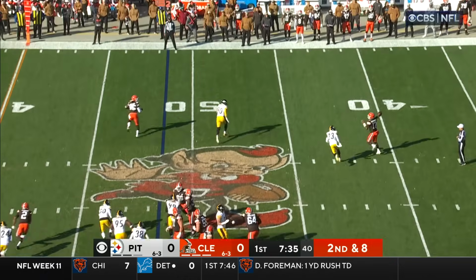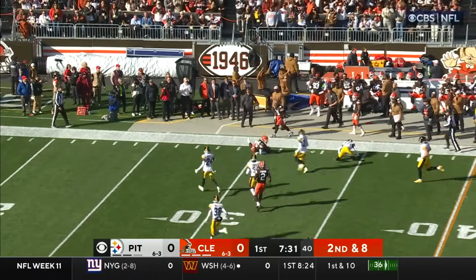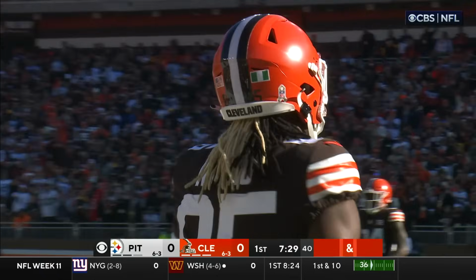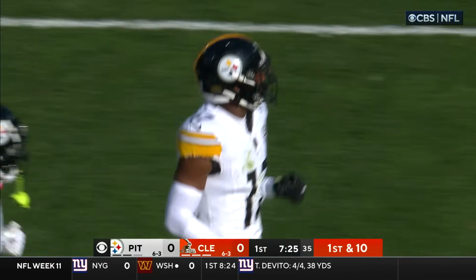Fake it. Thompson-Robinson on the move. Wide open. He hits Njoku. Gets tackled as he tried to go airborne. It's an 18-yard pass play. Trenton Thompson with the stop.